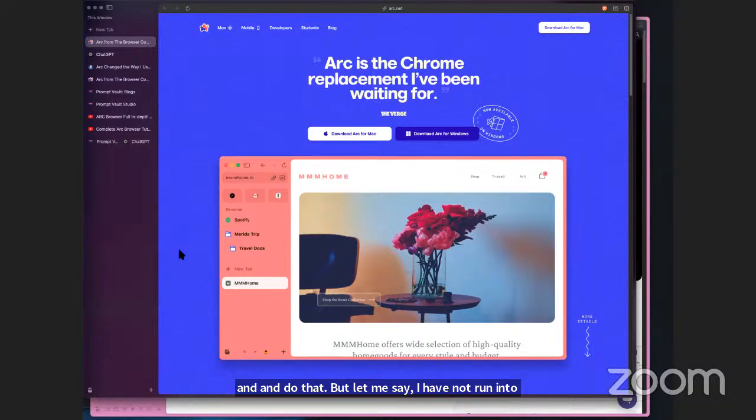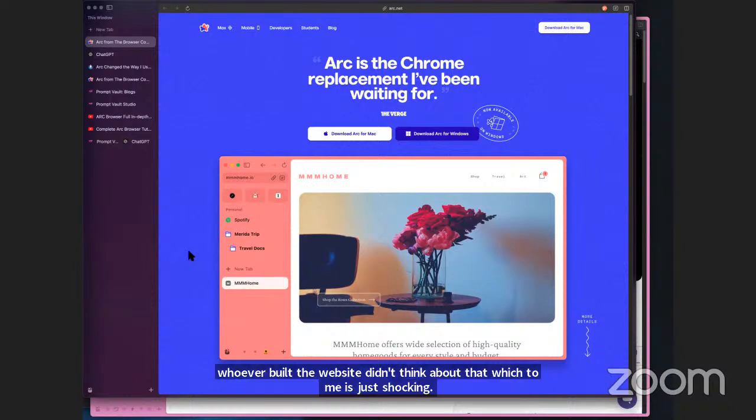No, I mean, yeah, and Firefox is even worse sometimes. Like you have a form to fill out on a website and you can't even fill it out because whoever built the website apparently didn't think about that, which to me is just shocking. I know Firefox isn't built on Chromium, but I've had those issues with Opera too, where it's just like, seriously, I have to launch it in Chrome in order to complete this thing on a website. So I was just wondering if you had a similar experience with Arc.